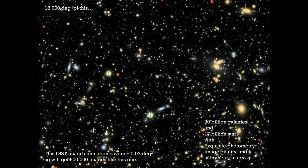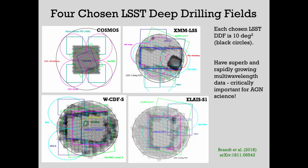These will cover 20 billion galaxies and 17 billion stars, and all of these sources will have exquisite photometry, image quality, and astrometry in, again, ugrizy, in six bands. So that shows you what the quality of the data from LSST will be like.